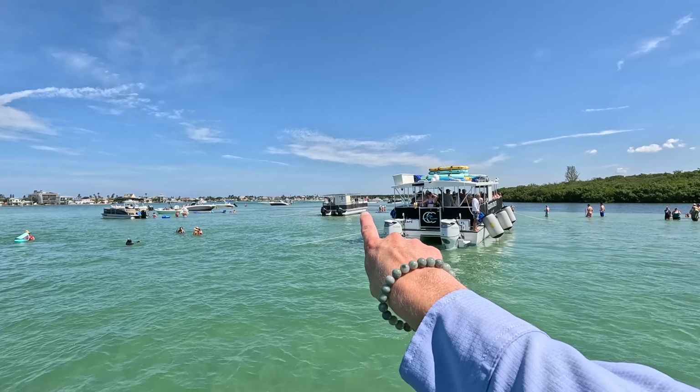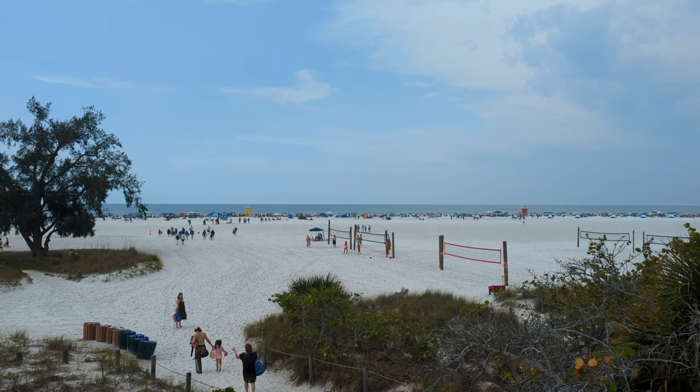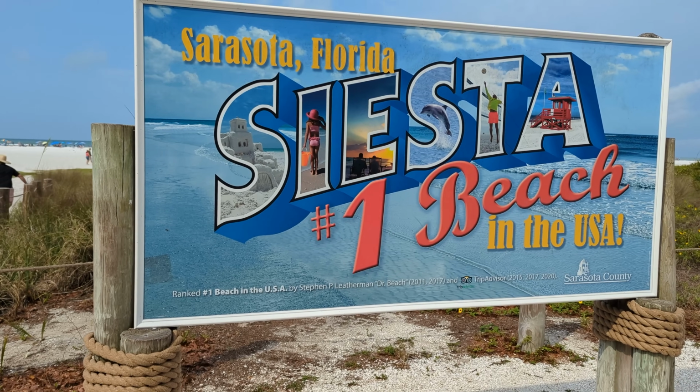is only going to get busier and busier. On holiday weekends like Memorial Day weekend, typically we stay off the islands, we stay off the beaches just because of the crowds. I think our very first Memorial Day weekend here in Florida, we went to Siesta Key and the parking there was absolutely horrendous. We knew there would be parking for us here at the marina, so we are going to take you along and show you what it's like in this area of Florida on a busy holiday weekend.